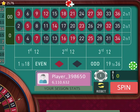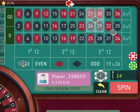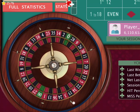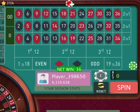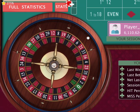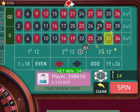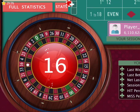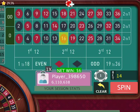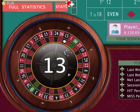So let's reset here. 1, 2, 3, 4, 5, 6, 7, 8, 9, 10. 1, 2, and 1, 2. And here we go. Here's 9. Spin again. Looks like we're up $130-something. Okay, spin again. There's 16. Spin again. And there's 13.